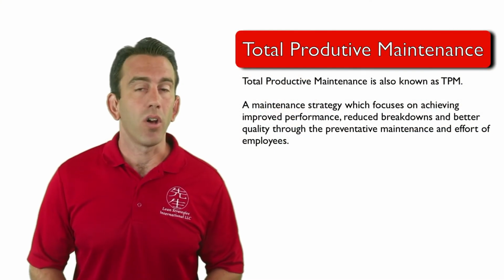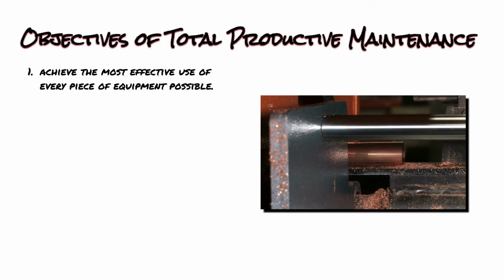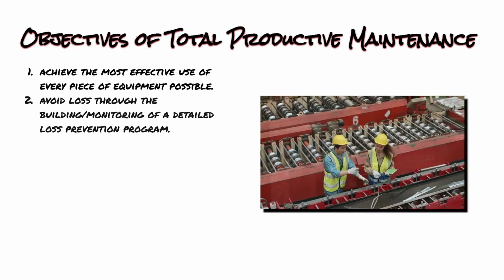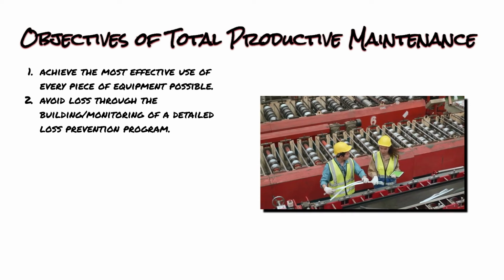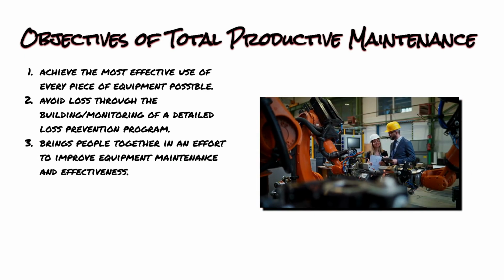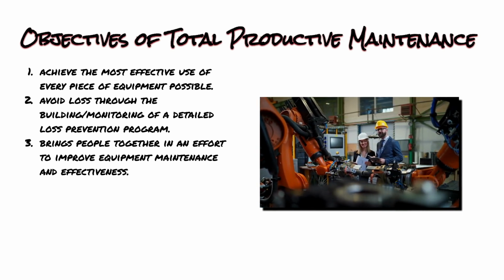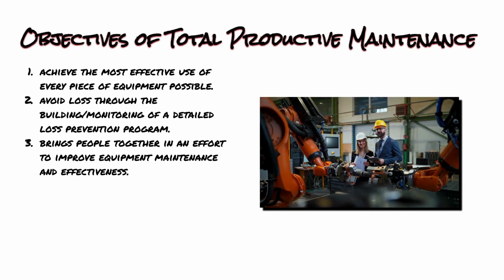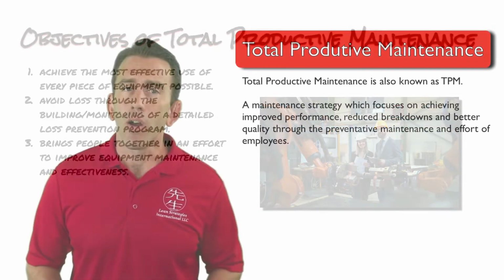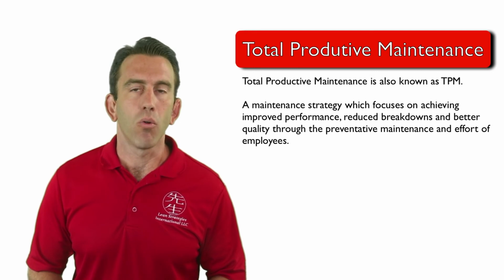TPM really focuses on a few main objectives. The first and most obvious is achieving the most effective use of every piece of equipment possible. Next, TPM tries to avoid any type of loss through the building and monitoring of a detailed loss prevention program. As with any type of continuous improvement strategy, TPM also seeks to bring people together in an effort to improve equipment maintenance and effectiveness. This requires the support, consensus, and cooperation of everyone from the top down in an organization.